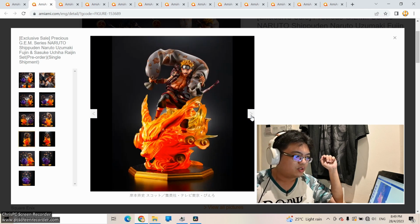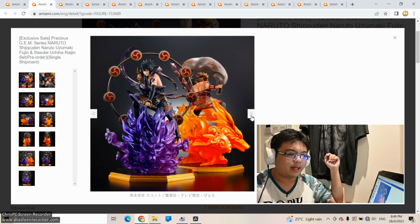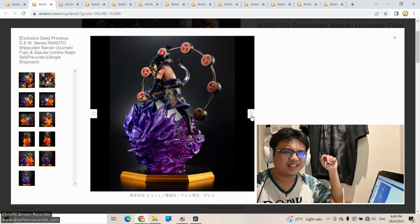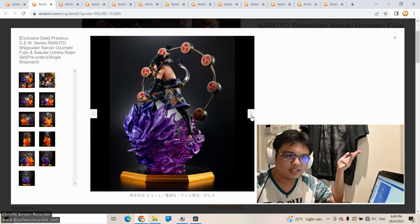In these photos though, these two figures look amazing, but they are definitely not the kind of thing I would buy. In general, I don't like shonen stuff. I never buy or watch shonen stuff. There are exceptions like Kime Yaiba due to the amazing animation, which is why I watch it. But yeah, I don't buy any of their figures.